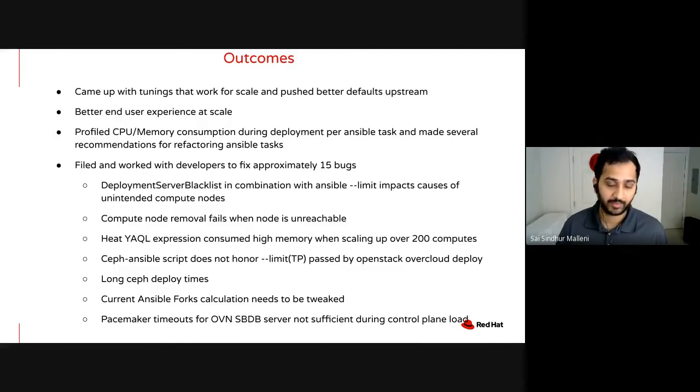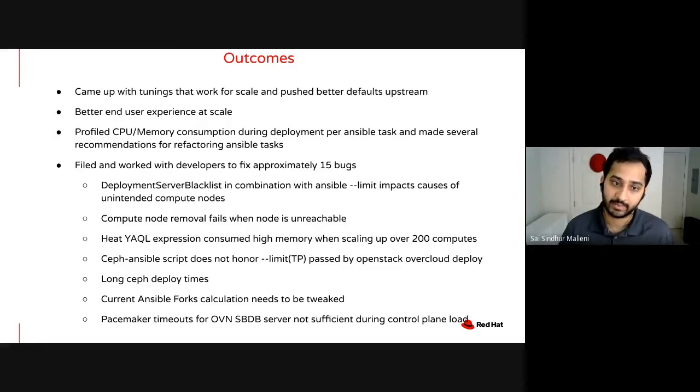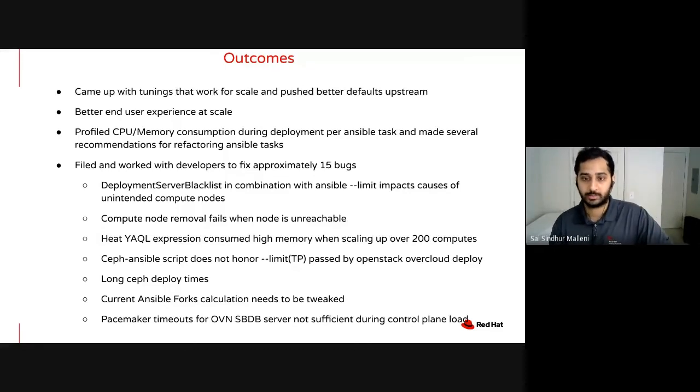And as Pradipta went over, and I also did in my previous slide, we found close to 15 bugs, and these are the high-level issues. I'm not going to go into detail with each of these, but just wanted you to know that we filed bugs, worked with developers closely, and got these fixed, so that customers have a better experience at the end of the day.